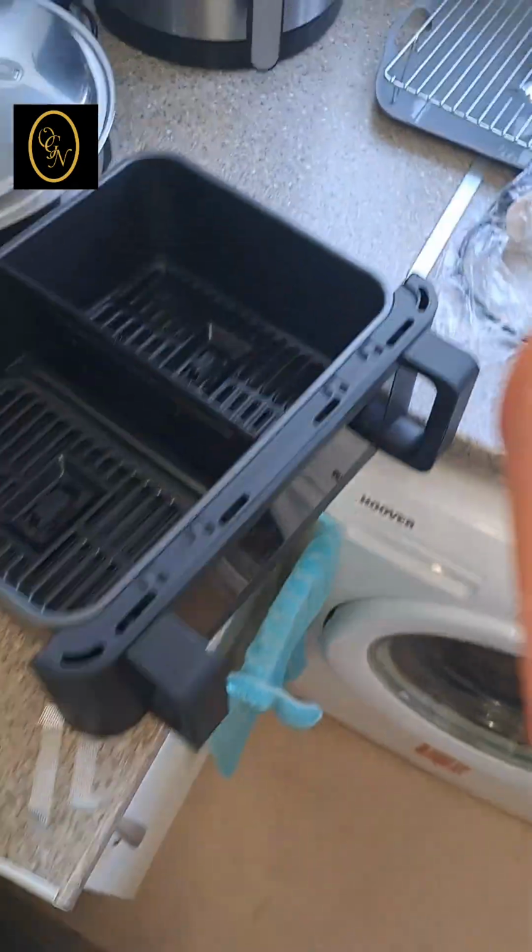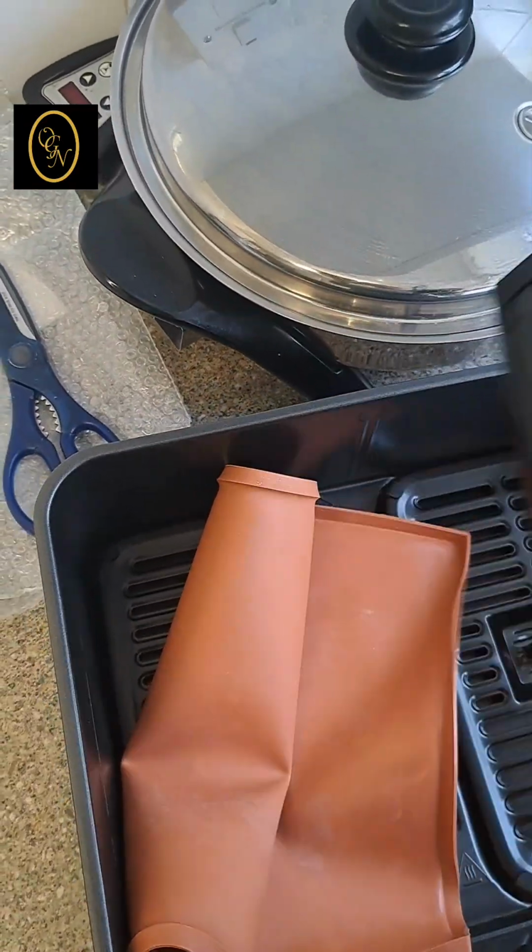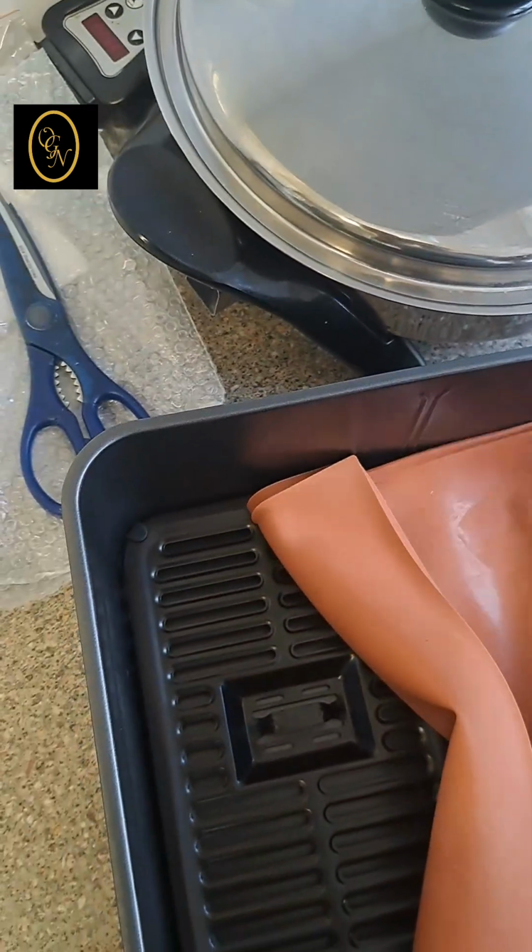Now another thing that I bought, that's another silicone that I bought, which if I'm making pizza, I can take this out and place this on the inside.